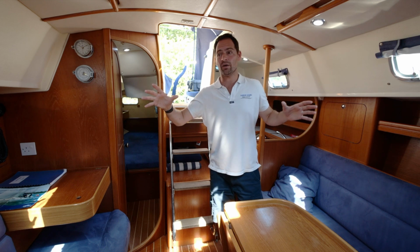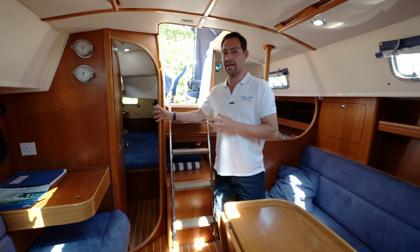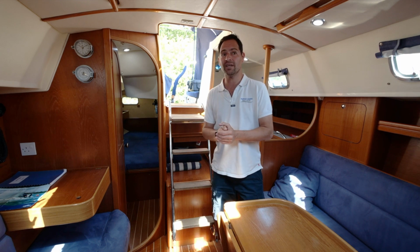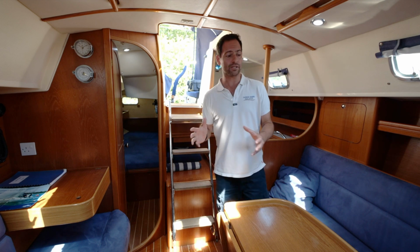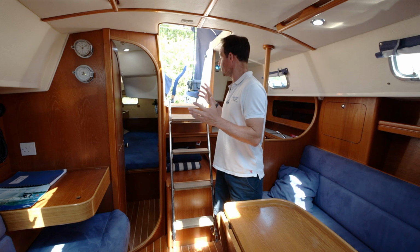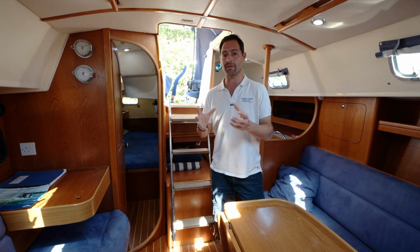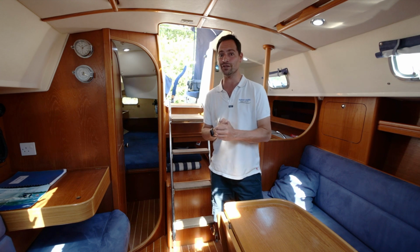You've got really high quality wooden joinery throughout, and you've got a huge aft cabin here with a big, large, king-size double bed. Now this particular boat is a one owner from new boat, and I think that's really obvious when you look around. You can just see that every part of the boat is looked after. The upholstery is absolutely immaculate. The woodwork is in perfect condition, and everything smells new. When we're up in the cockpit, it's really nice to just look around and see that every surface has been polished. Every surface has been loved and looked after.